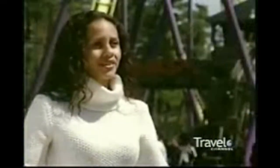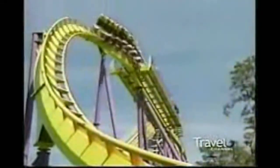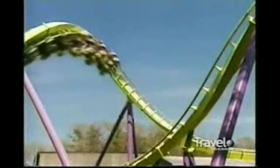Roller coasters are a time of freedom. You're flying, you're in the air, you have nothing to worry about. My boyfriend and I love to come to parks all around the country. It gives us a time to spend together and enjoy something that we both love doing together. The Medusa, another of America's coolest coasters that is satisfaction guaranteed.